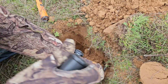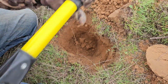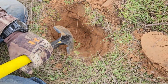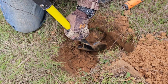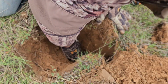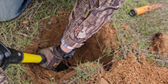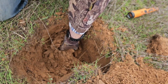It could just be a hunka burning junk. Hunka what? Burning junk. Thank you very much. Cannonball? No, it's definitely not cannonball shape. And it is big and deep. Okay, all right, so we got it free. That's deep. Oh, it looks like it's coming up on here.